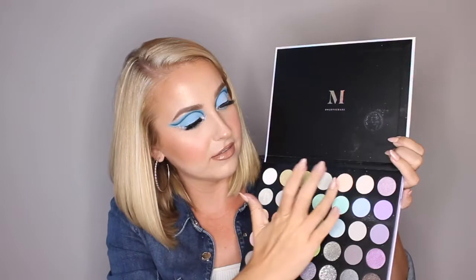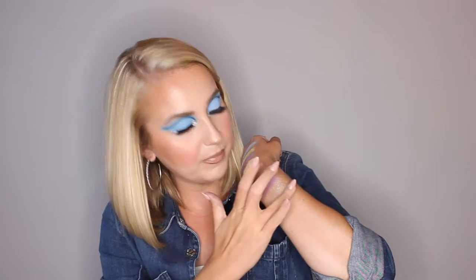And then the best peachy nude shadow is in this palette, and it's this guy right here. Again, there's no names on it because I guess there is names, but I didn't keep the sleeve. Anyway, this guy is the best peachy nude of all time. I think it's because it has a little bit more peach than what I'm used to in most of the nude shadows. So, highly, highly recommend this. And Morphe, please just make this permanent. Don't get rid of it. It's so good.